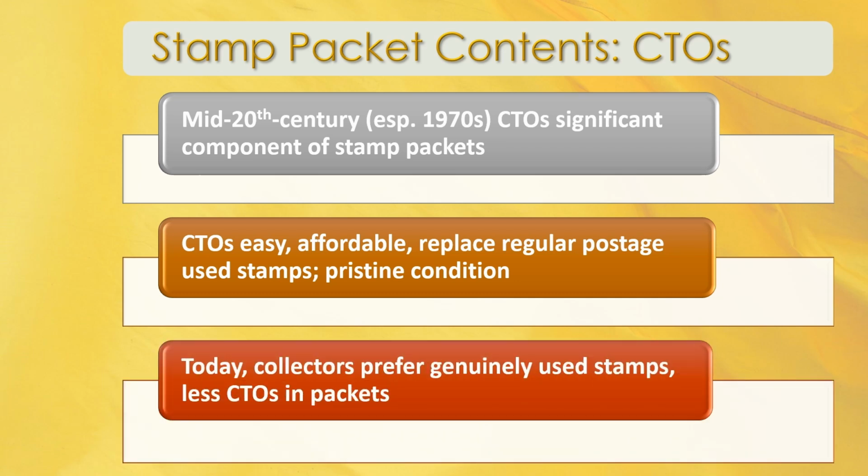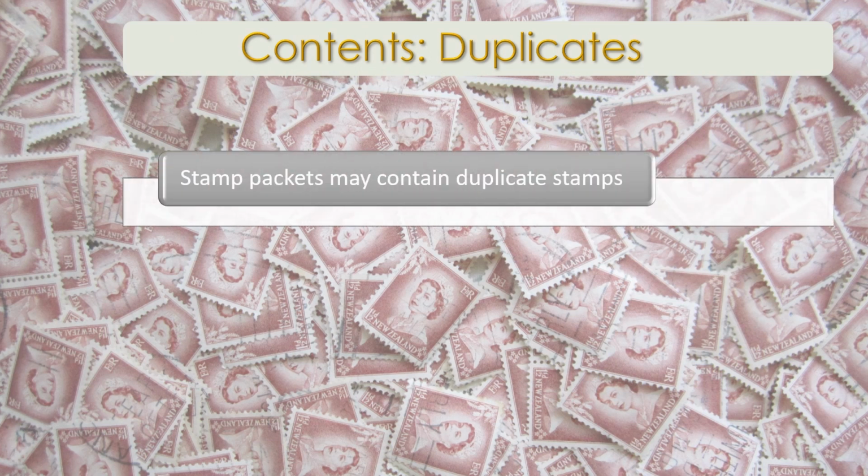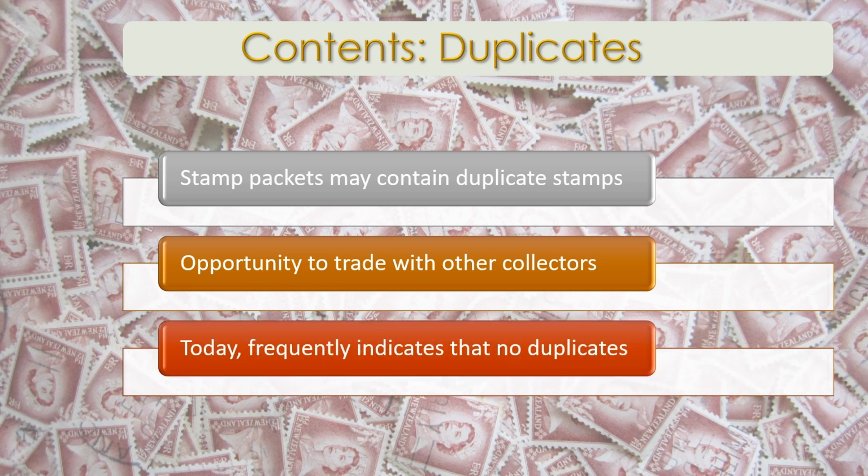Nowadays, many collectors prefer genuinely used stamps with clear postmarks and historical significance. So you won't find as many CTO stamps in modern stamp packets as you used to. Stamp packets may contain duplicate stamps, especially if they are designed for beginners or general collectors. Duplicates can provide an opportunity for trading with other collectors. I noticed that many stamp packets today will indicate that the stamps in a packet are different or something like that, indicating that duplicates are not included.